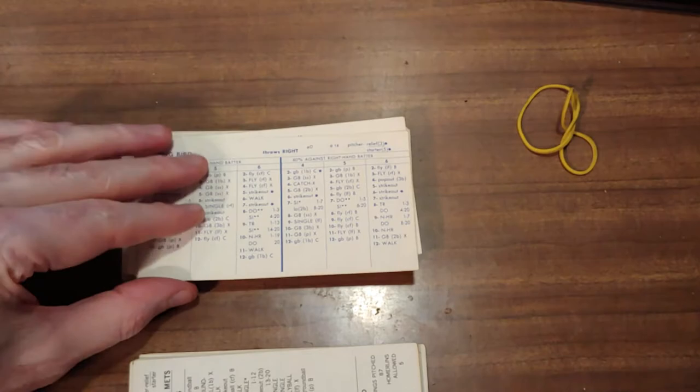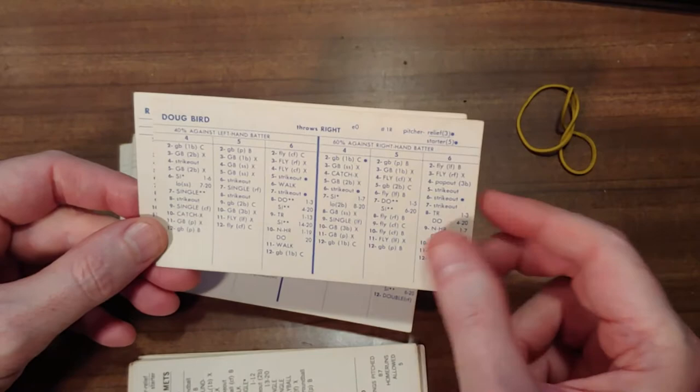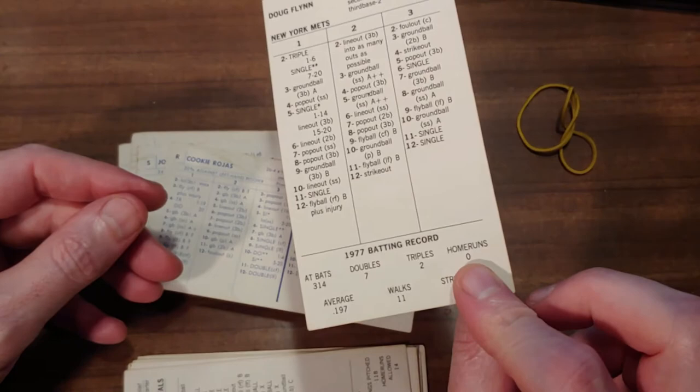Boston, the world champs. So they ended up waiving Doug Bird, who had a big win in the American League Championship Series. His 77 card stats are okay. Nothing special here, but he might get into the league. He's not horrible. He's a right-handed reliever who's not a starter 6 anymore, so these guys are kind of dime a dozen. The versatile Doug Flynn doesn't have the stick anymore. Still has that great glove, but that stick is really bad. So maybe not. At least not that year for Doug Flynn.